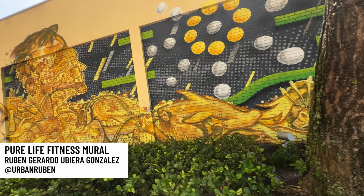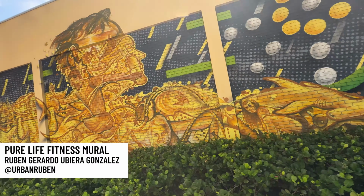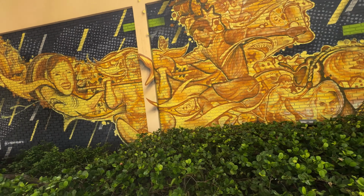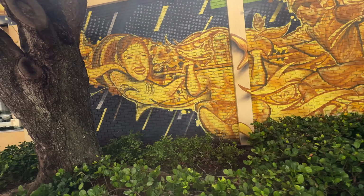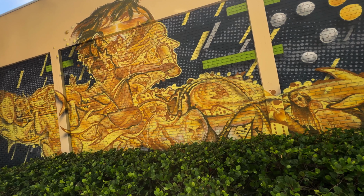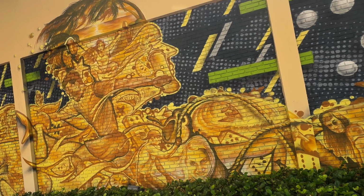The next mural that I stumbled across was the PureLife Fitness Center mural. This was created by an artist named Ruben Gerardo Ubiera Gonzalez in 2016. Now Ruben's artwork is extremely vibrant, super detailed, and definitely large in scale. From far away, the mural simply looks like the silhouette of a golden man, but when you get up close, it's filled with images of the community.